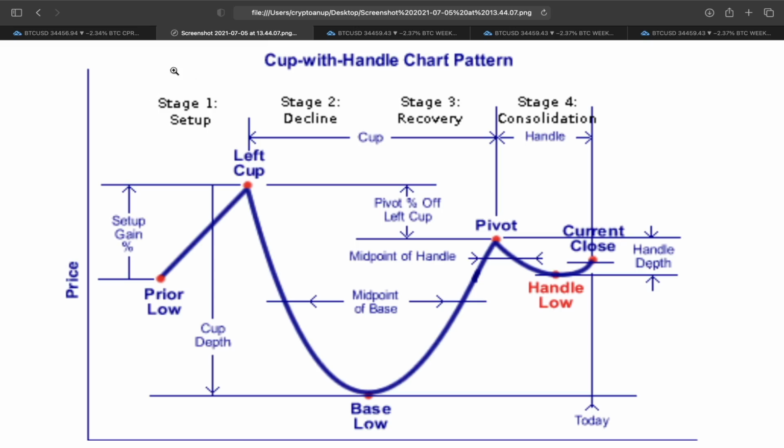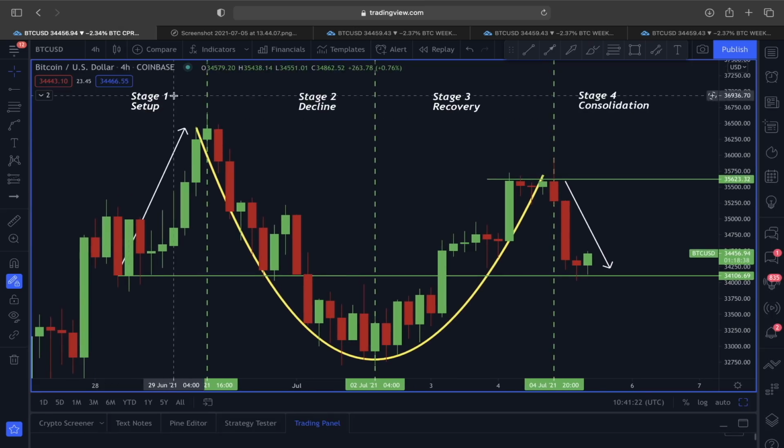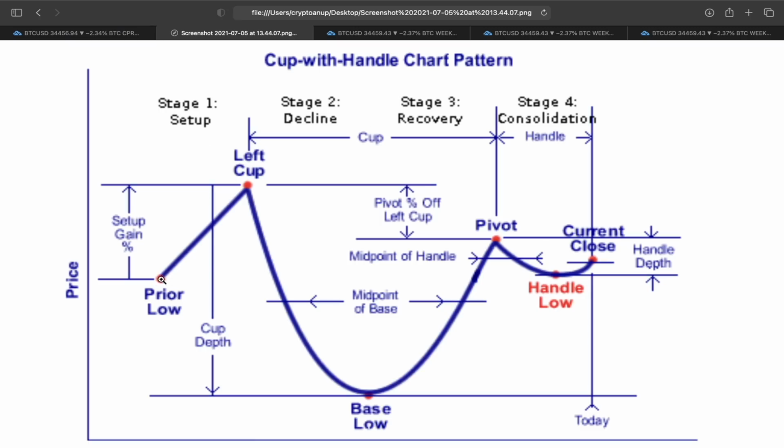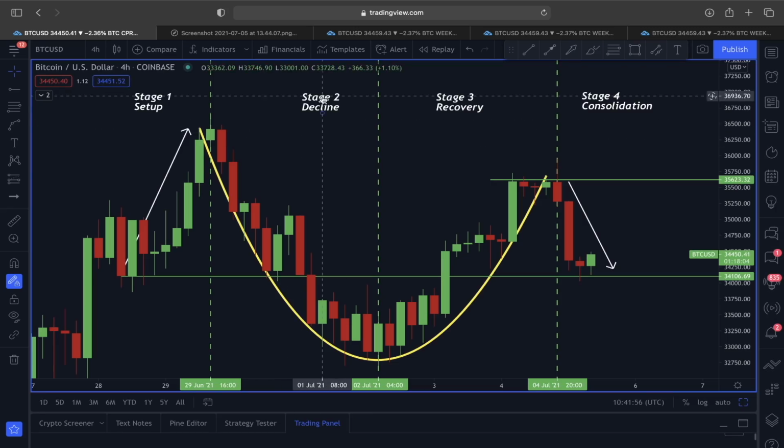Because if we start from this setup or this stage 1, in our case right now, you can see this here is stage 1 where we had this consolidation and a small impulsive move in an upper direction. And according to this example, stage 1 is where we start forming the left side of this cup, and after this stage 1, the setup area, the price is going to see this decline because we are entering stage 2, and after reaching the base point we have stage 3, which is a recovery. And in our case you can see stage 2 was this decline mode, just as shown in the example. Stage 3 was this recovery mode.